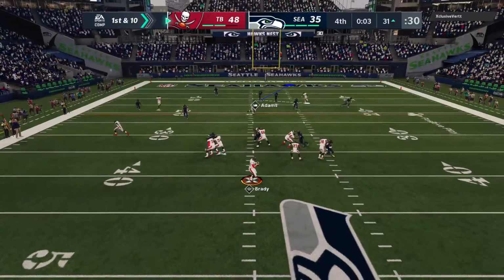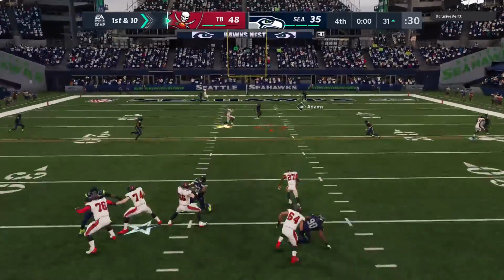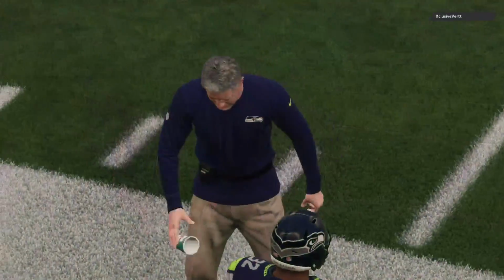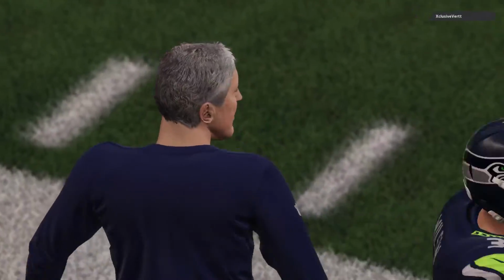So after the INT, it's Brady. And he'll lay out and pull it in. What a diving catch there. I knew what he'd do.